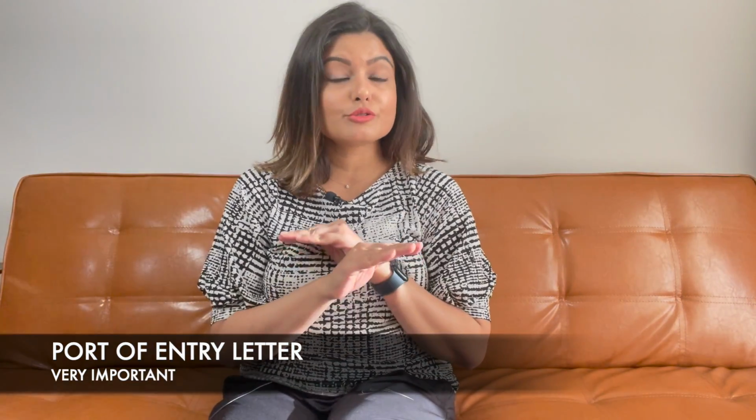So all the documents that are related to your biometrics, you must take them with you. Next, a very important document that you must take with you is your port of entry letter. Make sure that you do not forget about this letter, and you must take it with you.